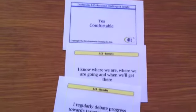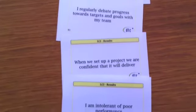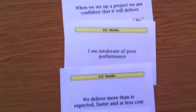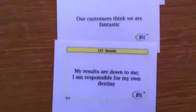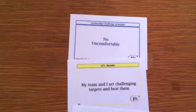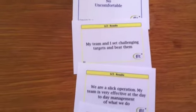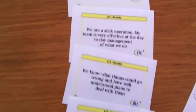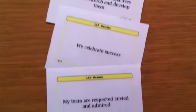At the end of the sorting process, Andy has created 2 stacks of cards, a yes stack with the statements which he believes are generally true about himself, and a no stack with the statements which he doesn't entirely believe are true about him and which may therefore represent some development needs. Anne will need to challenge the statements in both stacks.